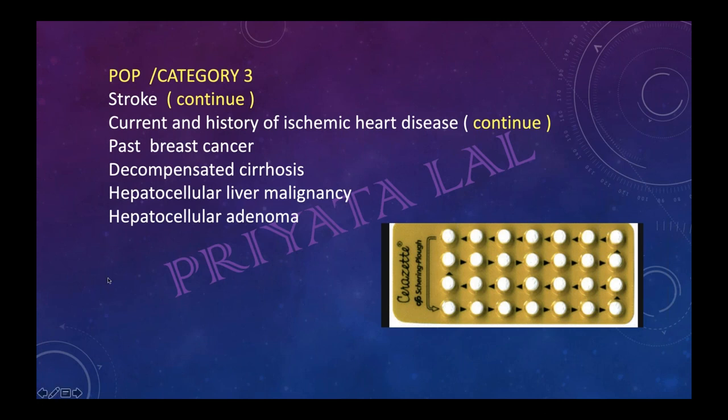Actually, category 1, category 2 questions, it is not necessary to remember category 1 and 2, because the benefits are more. What you have to remember for each contraception is their category 3 and 4, because if 3 and 4 are there, then you will not prescribe those contraceptives. So what are the category 3 for POP?